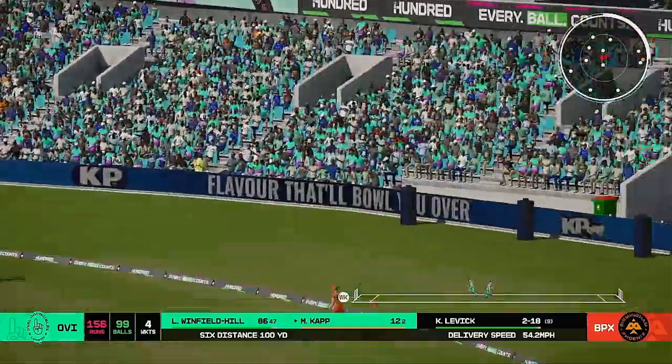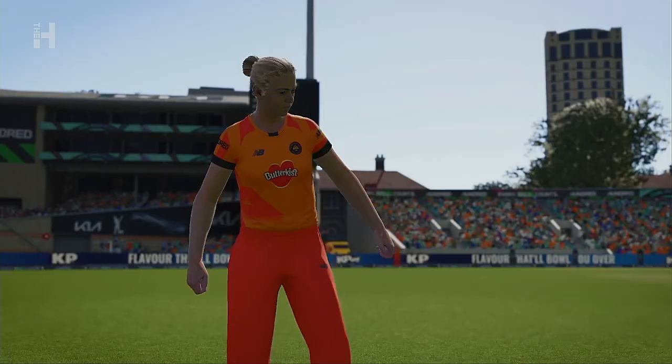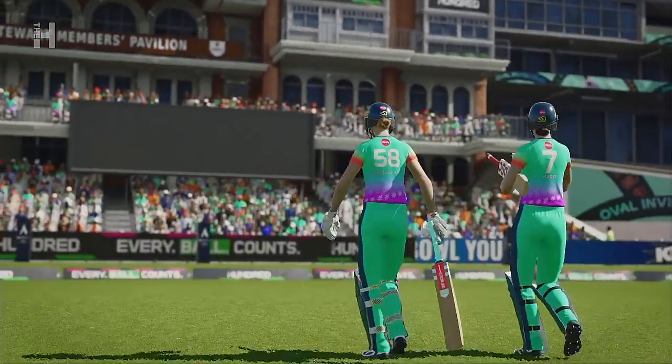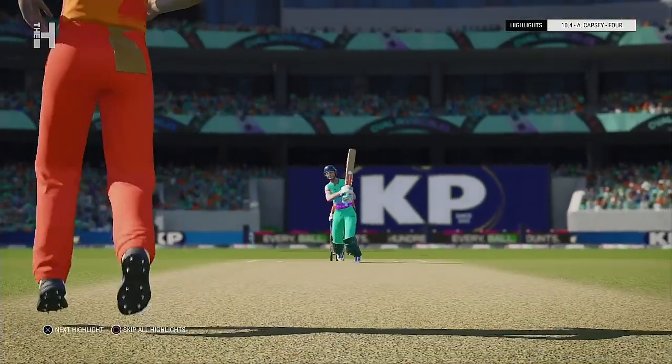Oh, and again, three in a row. We're seeing some brutal power on display at the moment. Six, six, six. They've got three in a row now. Fabulous power, fabulous timing too. And the innings comes to an end. The Phoenix will need 163 runs.